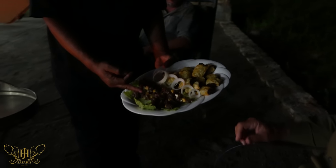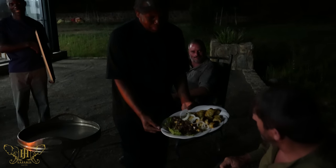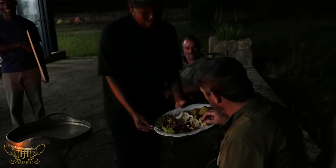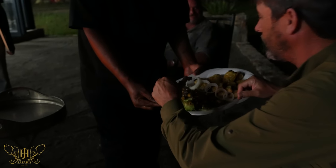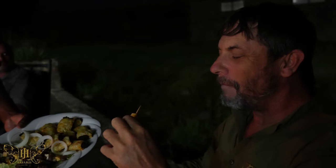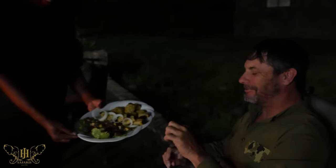Karoo sushi. Okay. It's the springbok, the one you shot this morning. All right. Let's hope. You must test your sushi now. All right. Thank you. Oh boy. It's good, isn't it? That's fantastic. Yeah. Thank you.